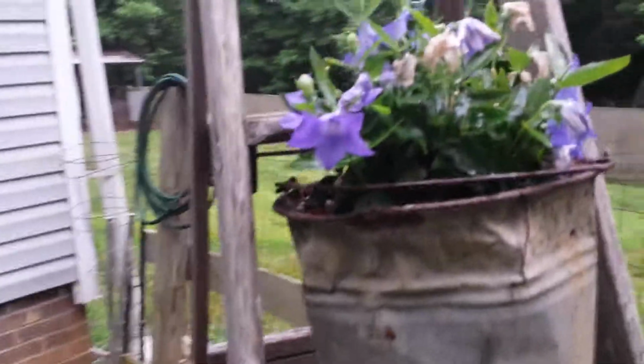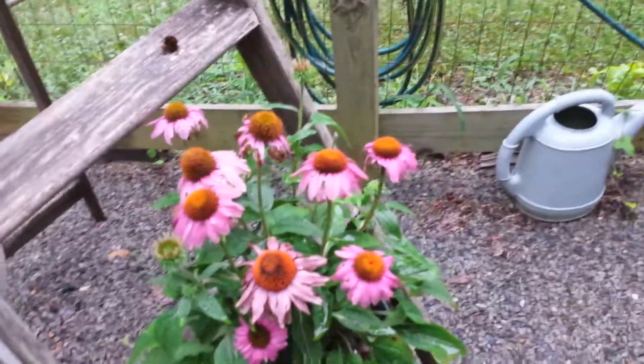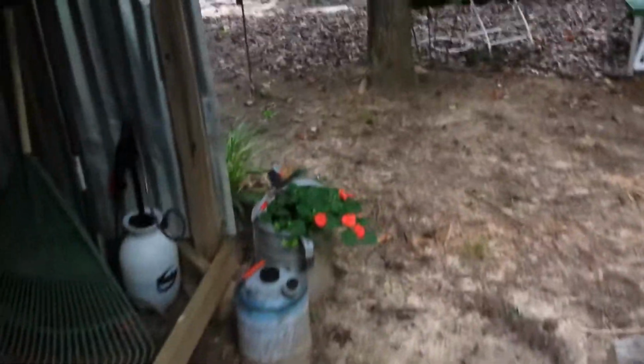Can you hear the rain? And my phone might be getting wet here. But my flowers are doing good. And still pretty. These are getting bigger. These are the periwinkles. And my impatiens over here.